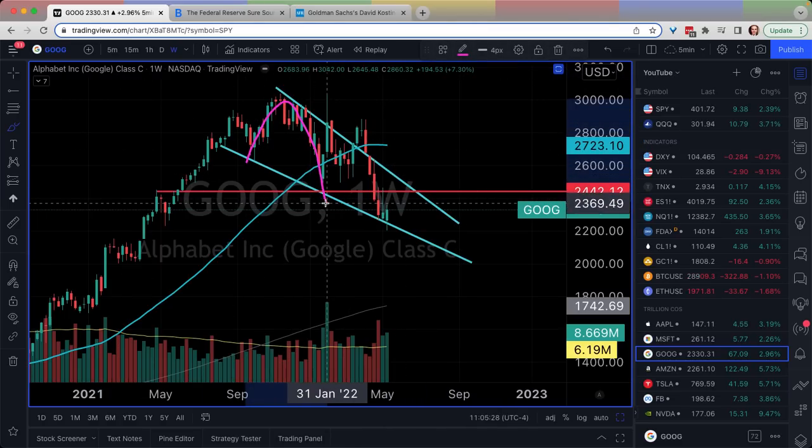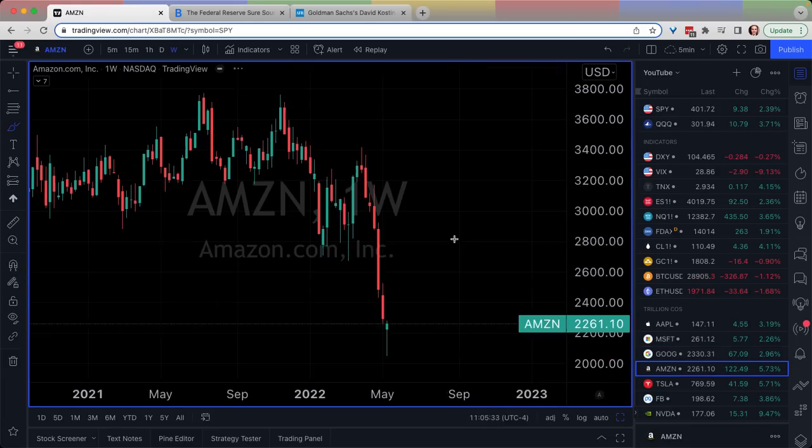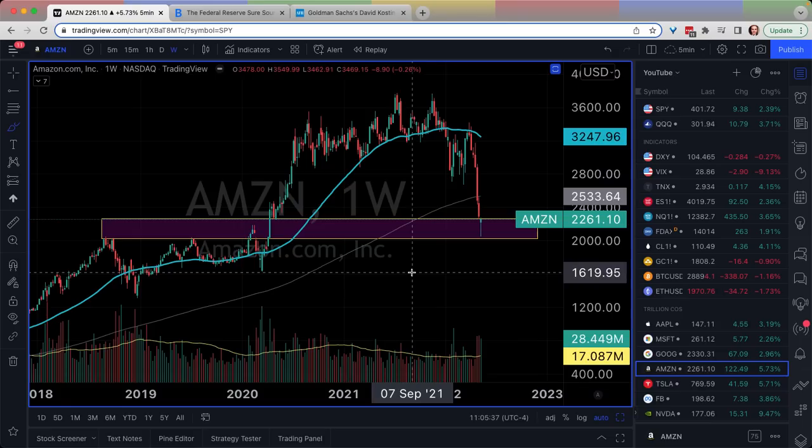Why? Google does a lot of travel, so it's maintaining its trend and actually closing up. Again, they're also doing a share buyback, so how much of that is Google buying back their stock? I don't know.